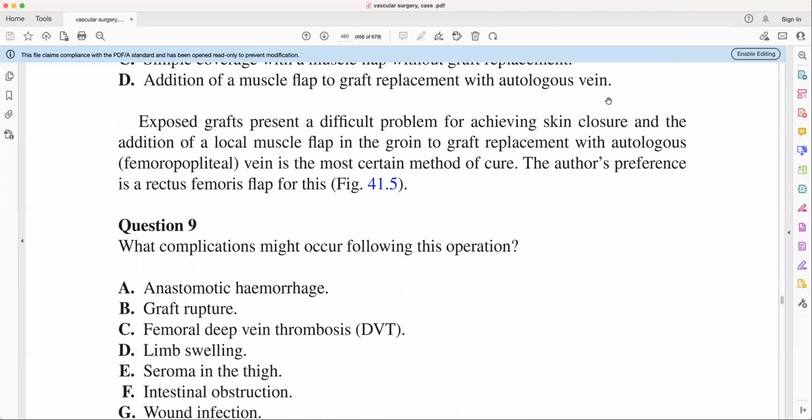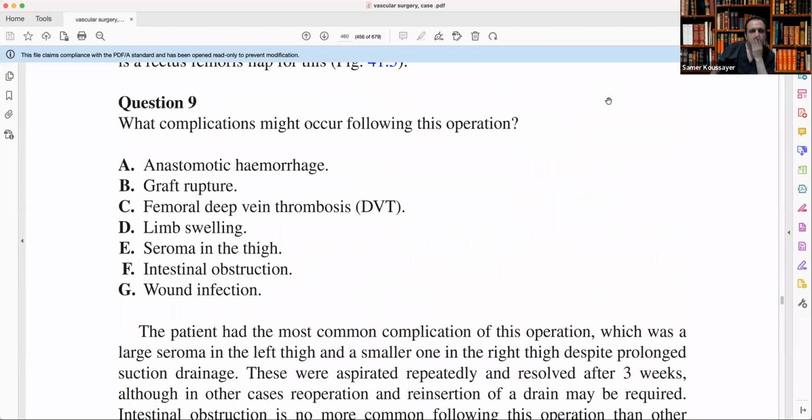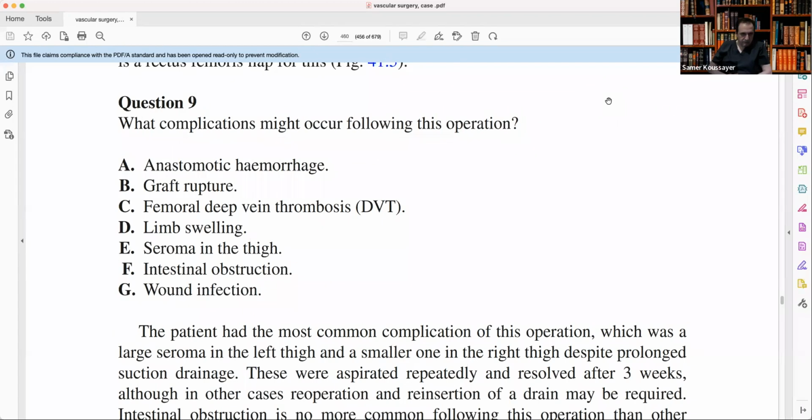Okay, let's go very quick. Now, let's go to the next one. Hamad, you are with us. Continue. What complication might occur following this operation? Anastomotic hemorrhage. Yes, it can happen. We're still dealing with an infection. So yes, next.